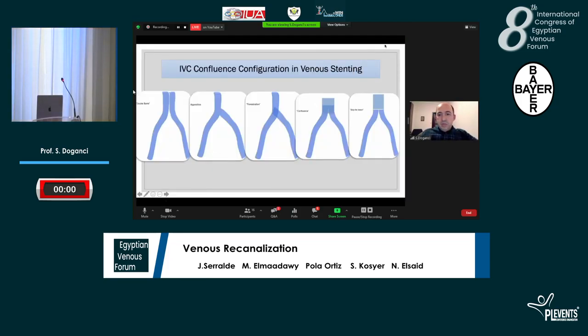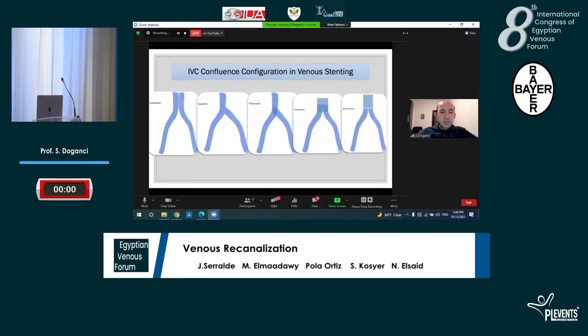When we look at the literature, especially for iliocaval stenting, we have several different IVC confluence configurations, such as the double barrel, apposition, fenestration, confluence, and skip lesion. We have some five types of IVC configuration, and each of them has some advantages and disadvantages regarding caval stenting.